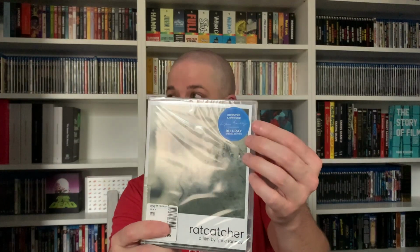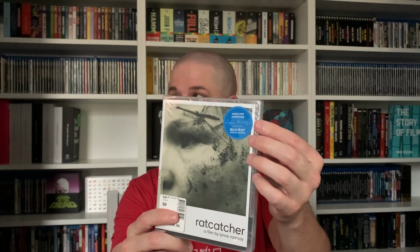And then a trailer, English subtitles, and then there's an essay by film critic Girish Shambu and filmmaker Barry Jenkins. So really looking forward to reading through those essays as well. And of course we get the director approved sticker here from Lynn Ramsey, and for her film Ratcatcher, again, spine number 162.